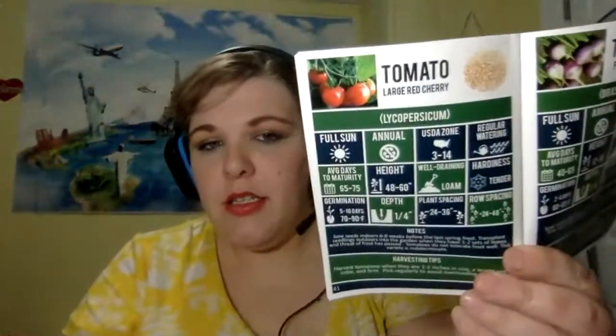So here, to go with this little packet, it's like an encyclopedia. It tells me spacing, how far apart your plants should be so that they can grow, because they each need their own space. Full sun: some plants like a little bit of shade, some plants like full sun, like tomatoes. It tells you all the information that's good for it. Hardiness, it's tender. Average days to maturity, 65 to 75 days. Germination is between 70 to 80 degrees. Germination is when the seed turns into a little baby plant. So anyway, super exciting. Why would I want to make this investment?